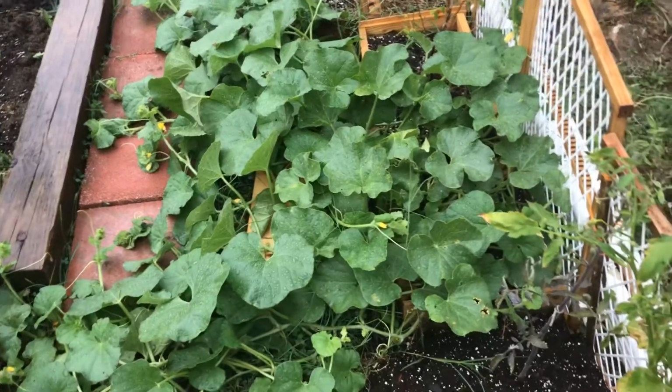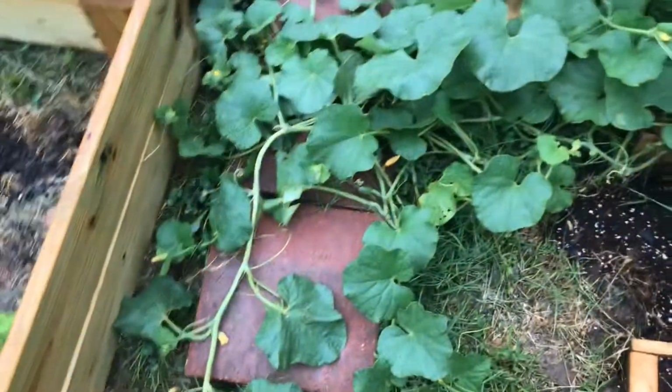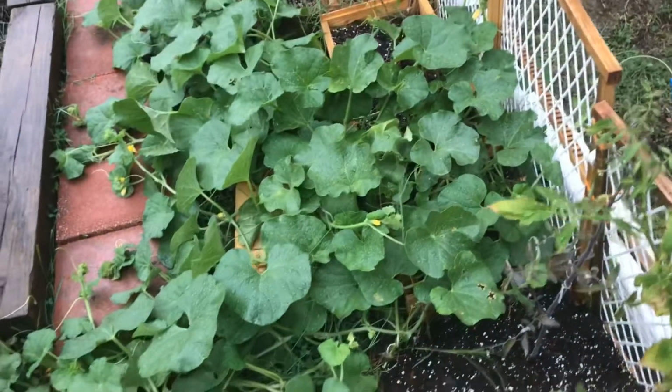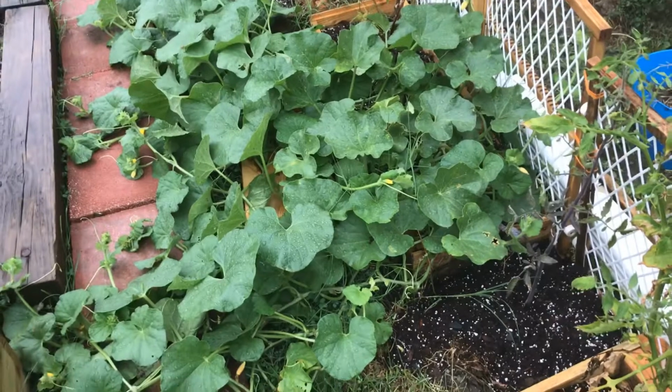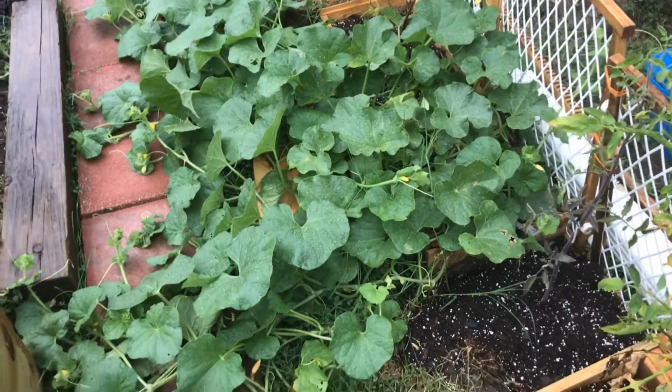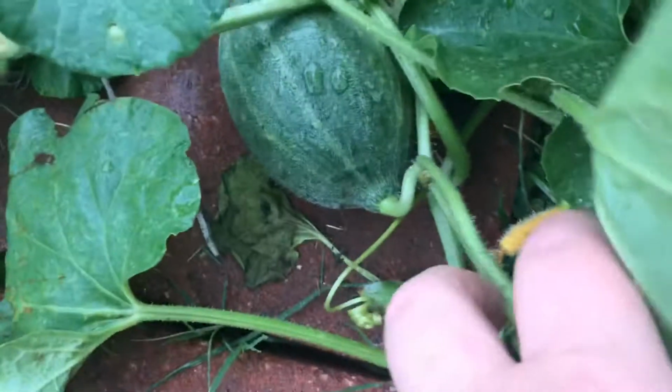My cantaloupe plant is just like, I can really stretch out all over the place. Can you believe all this came from one tiny little $2 or $3 cantaloupe starter plant? I did not expect it to do all this. Man. Oh, that's getting massive. Yes, that's so cool. Look at that.